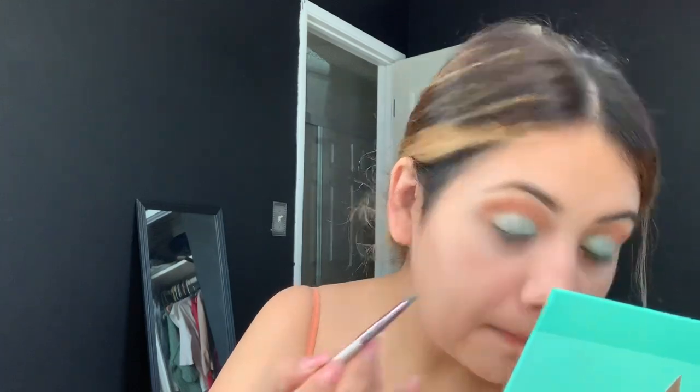Because I take forever to do my makeup, like I said. So I'm gonna go in with Dulce in the bottom lash line. Sorry, we're not going, but let's see. I'm gonna go with the Anastasia Beverly Hills brush that comes with the Renaissance palette. The little side.